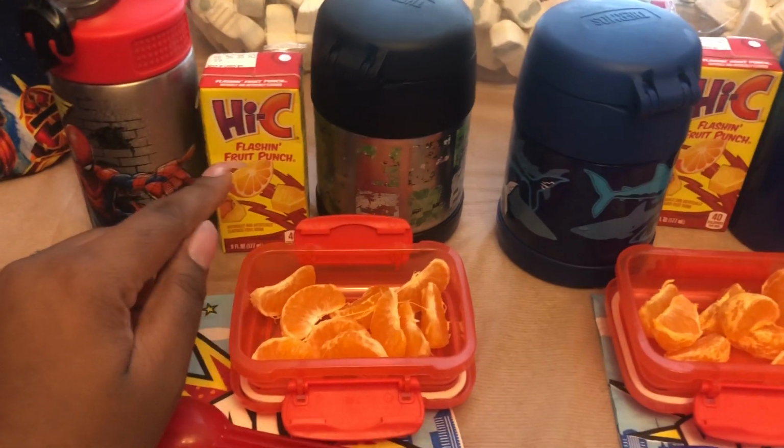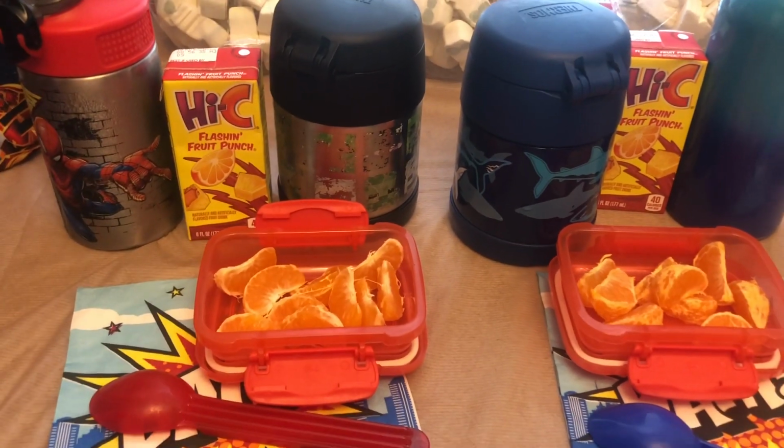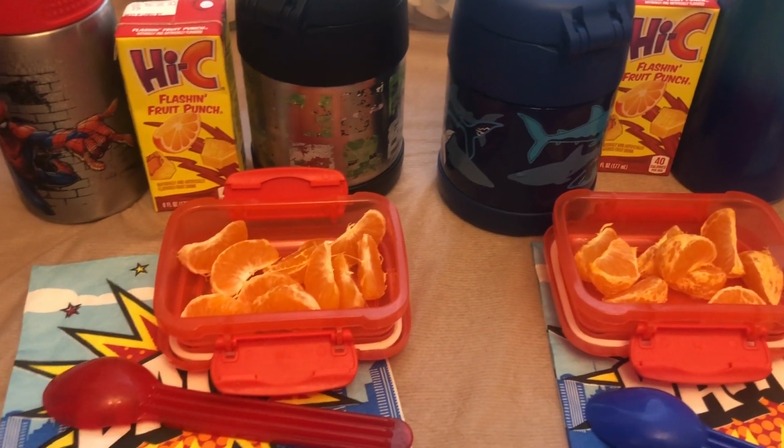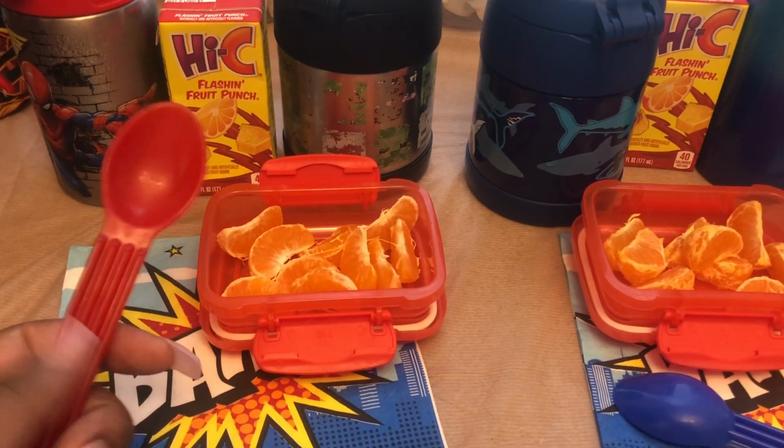For the drink, they're going to have the Flash and Fruit Punch. That's the juice that they've had all week. They'll have it tomorrow too, I believe. And then although these thermoses do come with spoons, they're not very deep. So I am going to go ahead and throw in the soup spoons that I got from Dollar Tree.